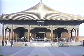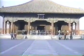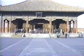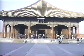The smaller building behind the Hall of Great Harmony is the Hall of Middle Harmony, and apparently this is where the Emperor would greet his own personal staff before going to the larger ceremonies in the Hall of Great Harmony. Also, every year when the harvest would begin, he would come here first and was then taken to a farming area south of Beijing, and he would actually plow the first row of seeds in the field, which was apparently good luck for the upcoming season.